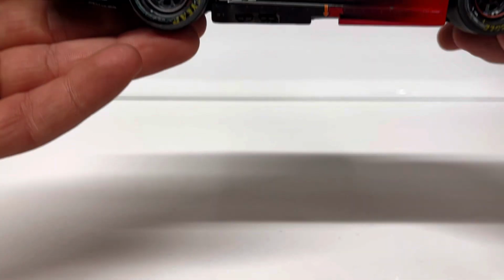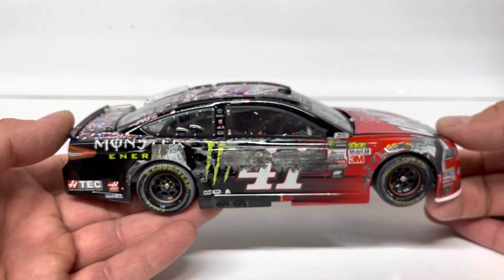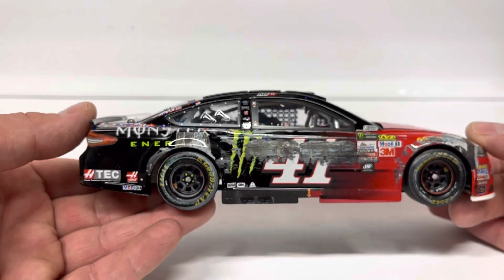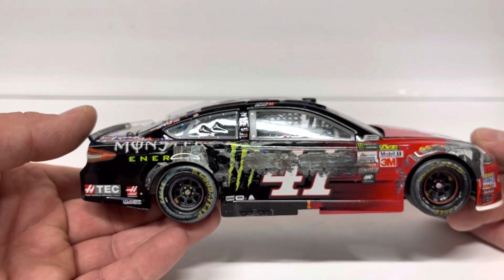So this last one, this is probably my favorite Daytona Race 1 diecast. These are pretty cool. The Kurt Busch 2017 Race 1 diecast from the Daytona 500.